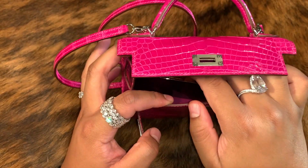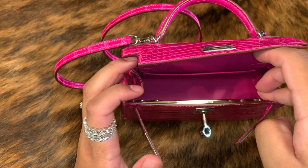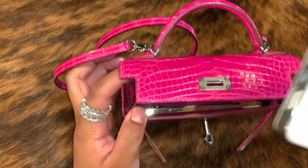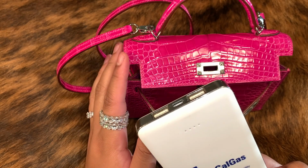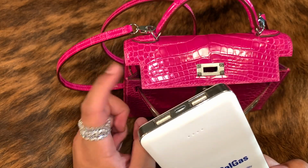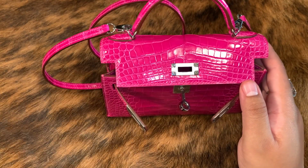If you put it in this way, like slanted, and then push it forward, it should fit inside the bag. Now, I wouldn't need to carry my charger because the iPhone 12 Pro Max has an amazing battery. You guys, it's the iPhone 12 Pro Max, not an iPhone 12 Pro. So I wouldn't need to carry this charging thing. So I would put my phone in there.